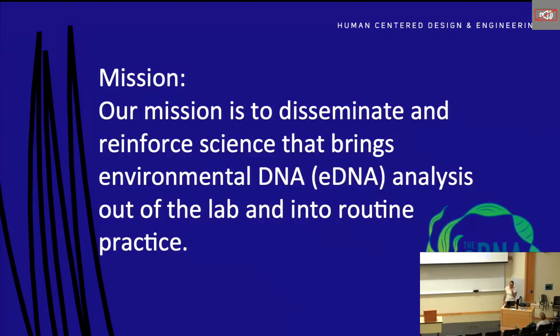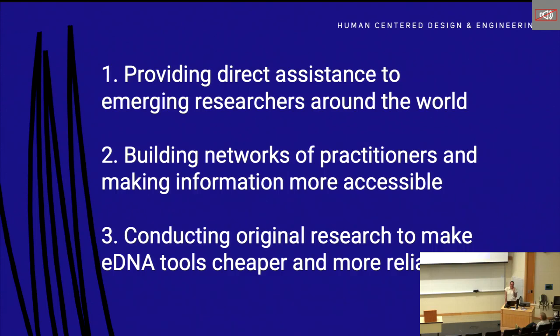The mission of the eDNA Collaborative, which is funded by the Hewlett-Packard Foundation, is to disseminate and reinforce science that brings environmental DNA analysis out of the lab and into routine practice. So that's what I'm going to be talking about here today. And these are the ways that they do that. They're providing direct assistance to emerging researchers around the world in the form of grants and microgrants. They're building networks of practitioners and making the information more accessible. And they're also conducting original research to make eDNA tools cheaper and more reliable.